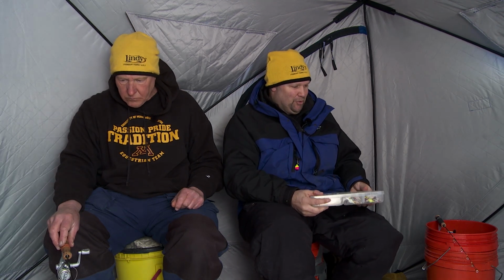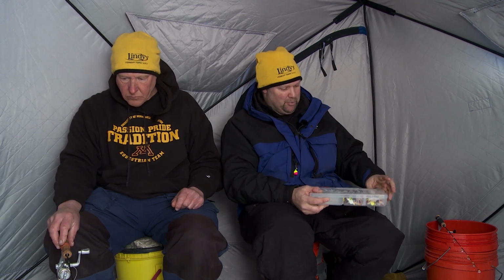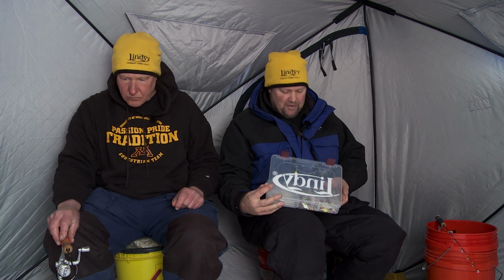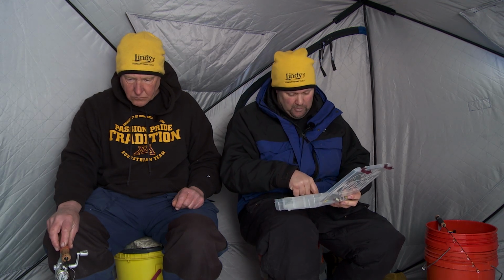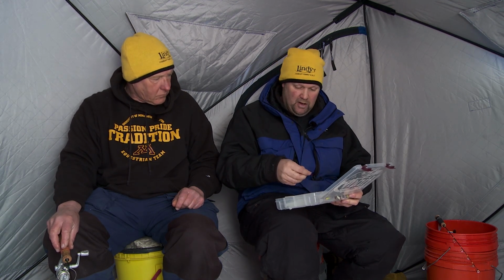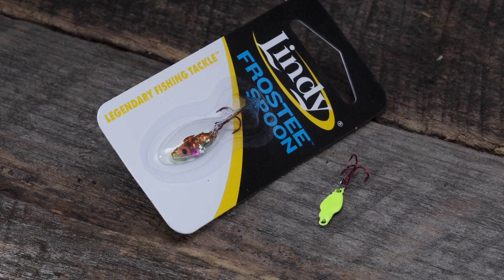Let me show you what we're using today because there's a whole bunch of different baits you can throw down there for perch, but I'll tell you, when you're hunting for big perch like we are today, jumbos, I don't think you can beat a spoon. There's a lot of different spoons out there, but one of my favorites is a frosty jigging spoon, and let me tell you why.